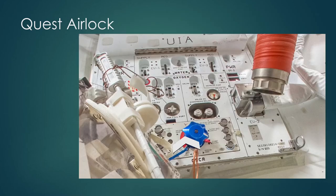Something else I found interesting in the Quest airlock. So this is kind of some of the equipment used to connect to the suits. And I found it kind of interesting that this supports both kinds of spacesuits. If we look here in the upper right, we see there's a light that says EMU and a light that says Orlan. So you can connect either of the suit types to this hardware.